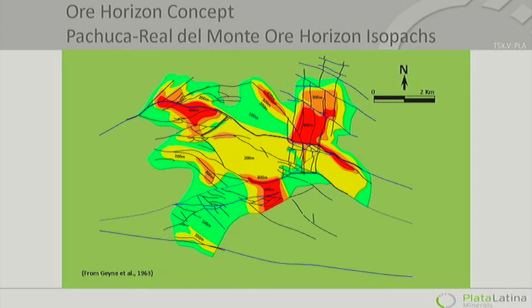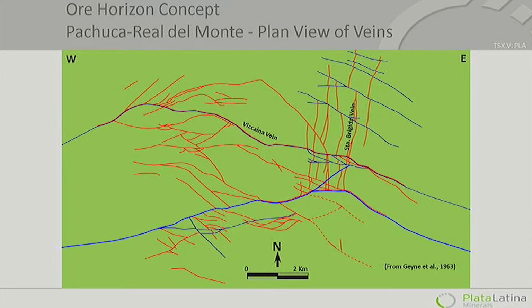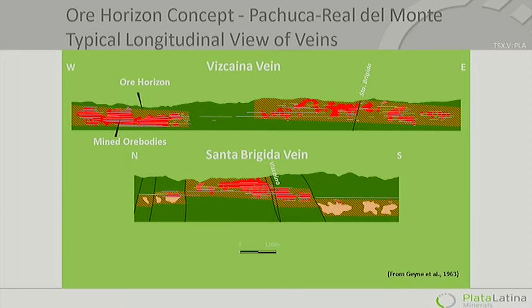We're going to look at longitudinal. No, I'm way ahead of myself. Longitudinal sections of the Vizcaína vein and Santa Brígida vein over here in the next slide. As you can see, the ore bodies tend to be long and flat in these veins with some fault offsets. And these show places where you might go to look for more of these just based on the concept. And in the stippled pattern, we see the approximation of what we'd call the ore horizon.